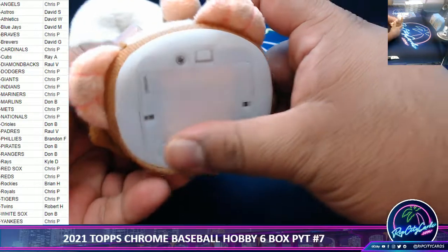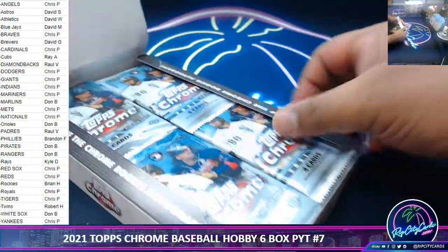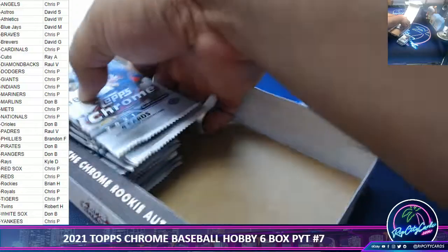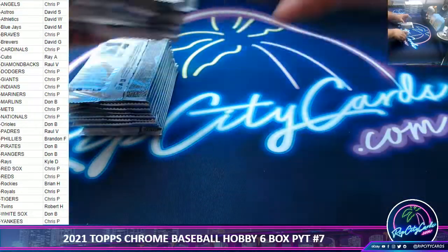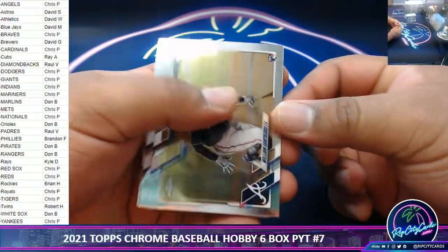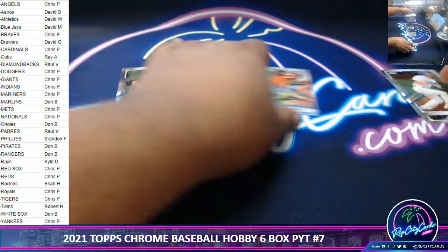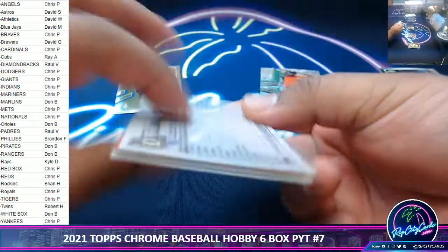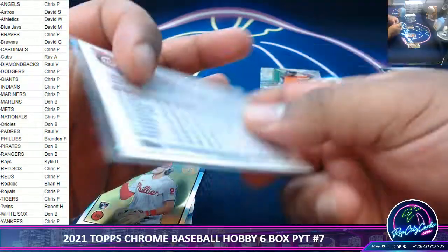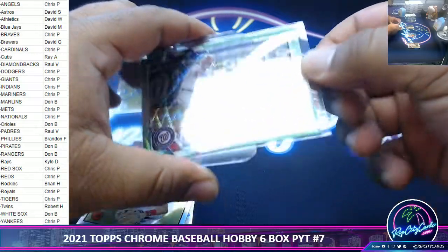Good luck, everybody. Thank you, Isaac. There are short prints in this stuff, so gotta be a little careful. We got a Soto /99 for the Nationals here. These cards are a little thick.